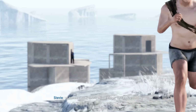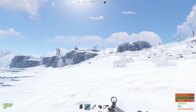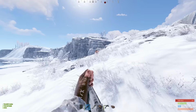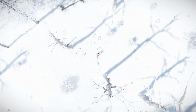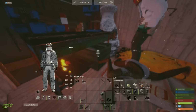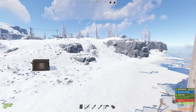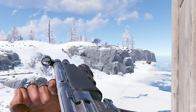The naked twice south on the ridge, he's hazy baiting. Then an alarming amount of nakeds outside of our base. And we got nakeds running around our base now with bags in their hands, boys. Hello, Chef Master. This man was just out here placing some bags right in front of our base, dude. Can you make med ammo for us? And then I'm gonna place beds with lockers in the other base, not this one. And we'll have kits in that one. What would they be doing? That spot right there on that hill is gonna fuck us, dude. That 160 spot where that naked's at right now. Nah, I don't think it will.